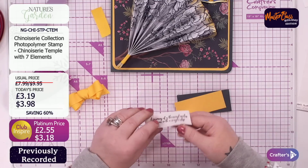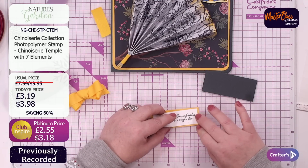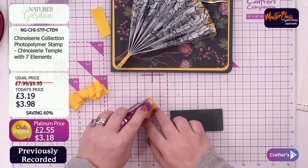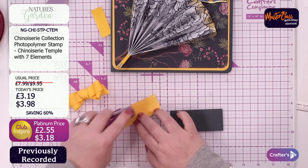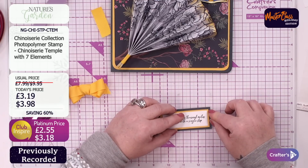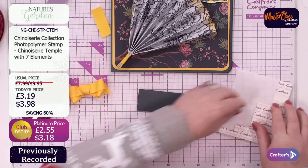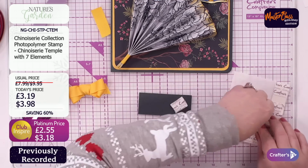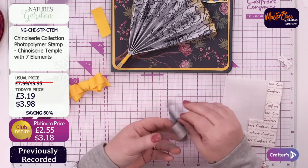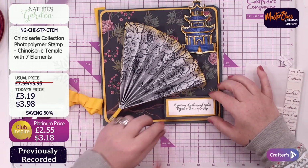So I've used the same card to mat and layer this up. So I'm going to do a double mat and layer. And then we'll put that one on there. And it just ties it all in. So just little things like the inks on the edges of the paper, matching it up, tying it all in. So let's get these 2 pads on there. And I think that's going to go there. That's lovely.